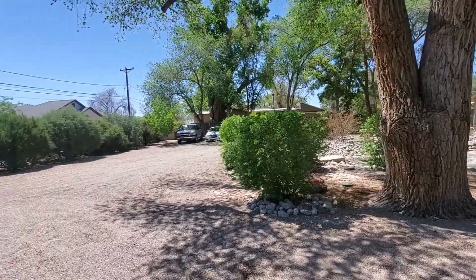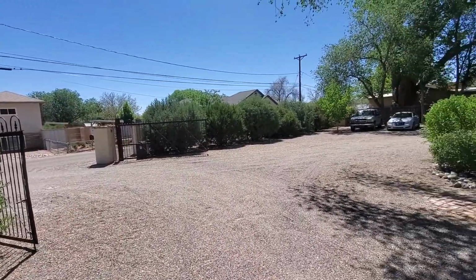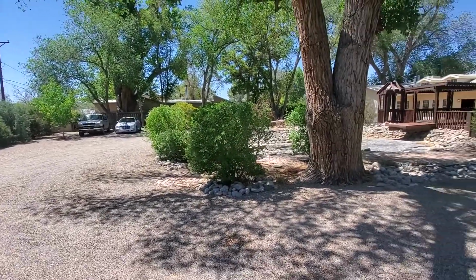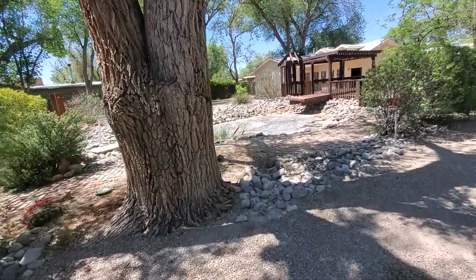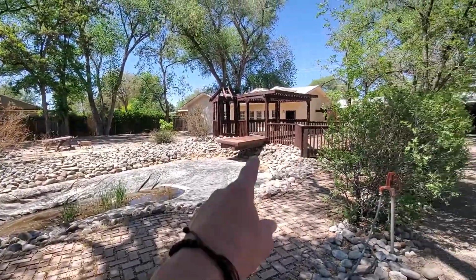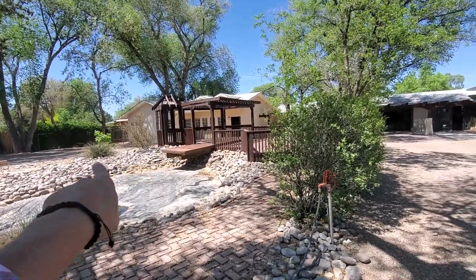As you can see, there's ample parking. You do have an electric gate that runs off of an app. It runs off of a clicker, and you can also access it from inside the house with your phone. You have a large pond here in the center, and this great covered deck here with a pier that comes out over the pond.